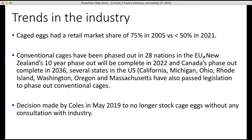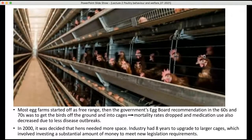So we're just going to have a look at what the science says about cage eggs, because when you look at a picture like this, it can be quite confronting, and it's quite easy to anthropomorphize. So say, well, I wouldn't want to be in that environment, so therefore the chickens don't want to be. I guess we have to remember that humans and chickens are very different animals, in that chickens are prey species, and their main motivation in life is to find shelter and protection, and food and water, obviously.